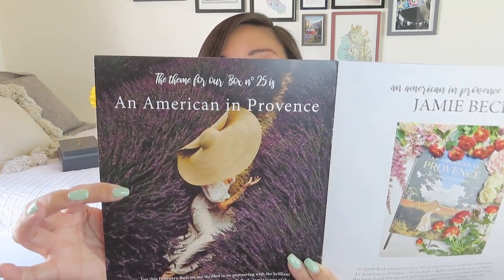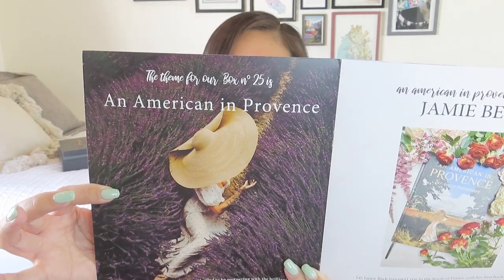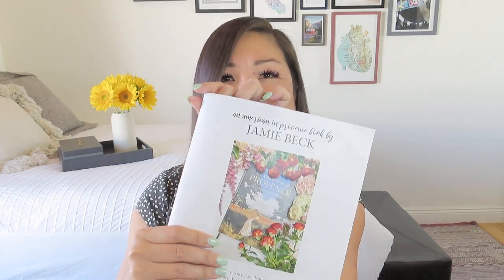Look at this, you guys. Look at this image in the lavender fields with that intense giant hat. I mean, it's just so romantic and gorgeous. So of course, the first item that we got is the book, which she featured just surrounded by florals. Love that, probably from Sharon's actual garden, I'm sure.